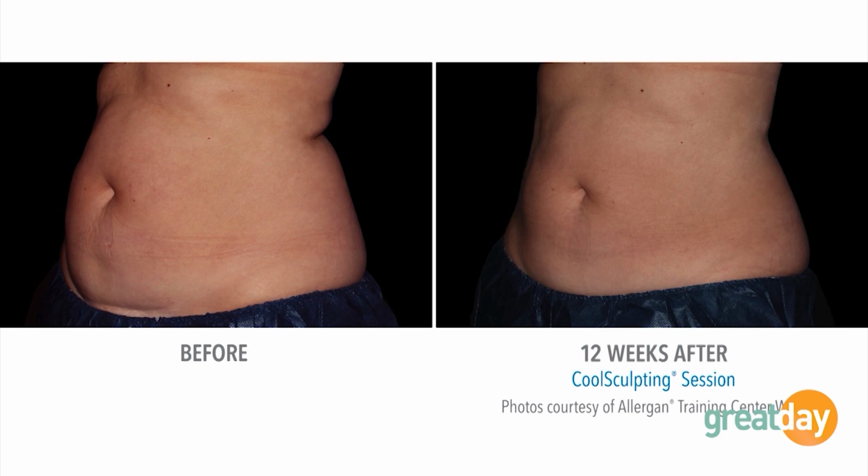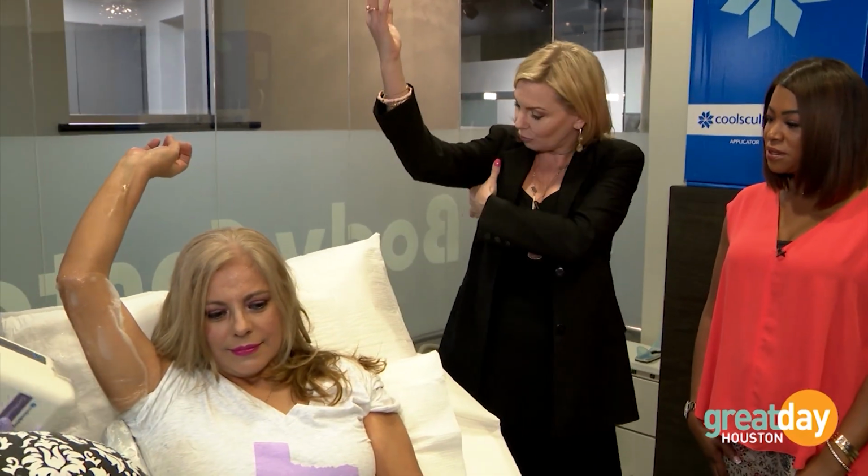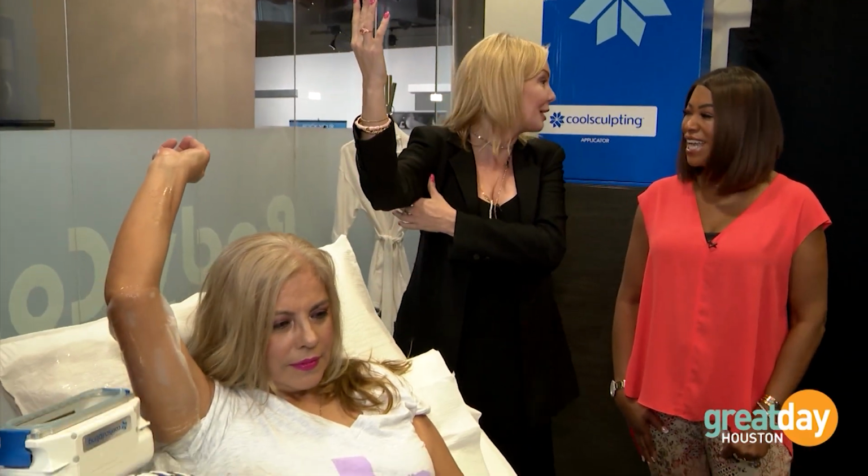Yeah, and we can use this in different areas of the body. Absolutely. So right now, today, we're actually going to be doing arms. Arms are one of the hardest areas to lose weight from. I mean, you can go to the gym and lose it everywhere else, but you always seem to have these arms, right? Yeah. So with CoolSculpting, one of my favorite techniques is getting it right underneath there, being able to get rid of what they call the bat wings.